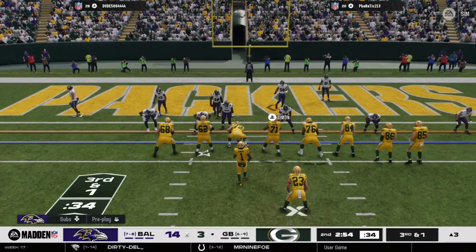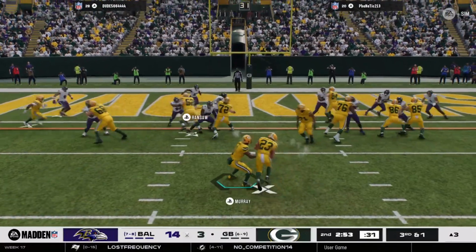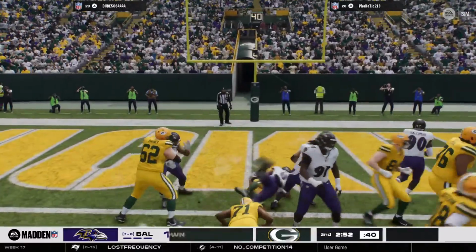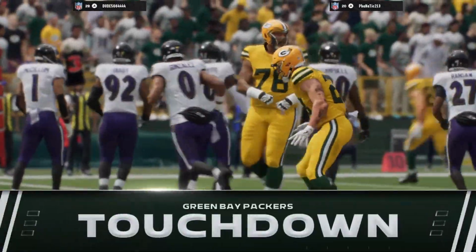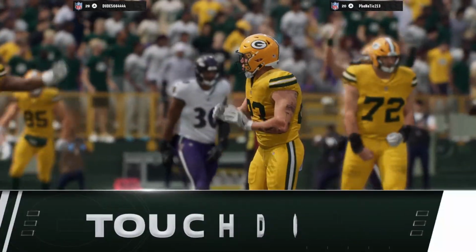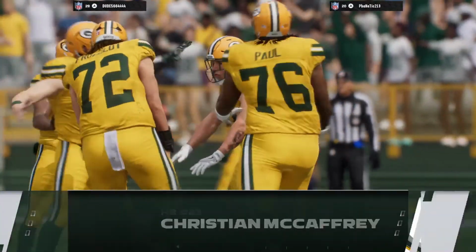Third and a lone yard coming up. Going run again with McCaffrey. And he barrels across for the touchdown. The Packers making a one-score game in the first half. Christian McCaffrey, the touchdown.